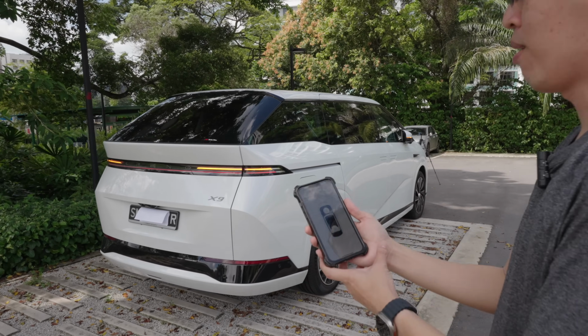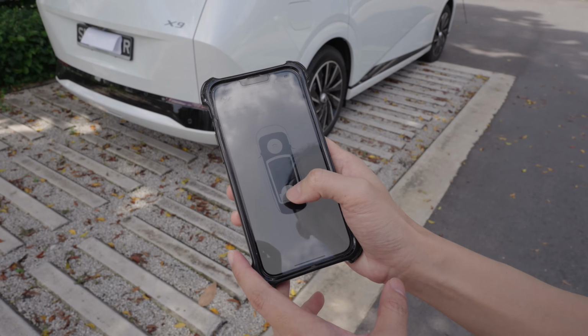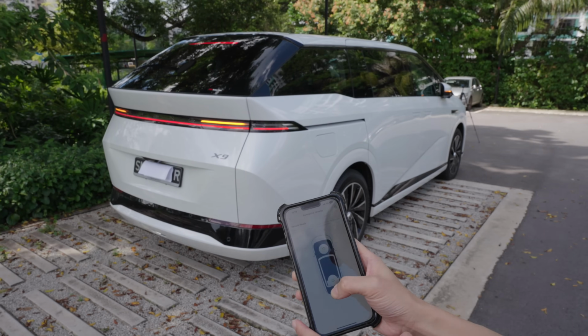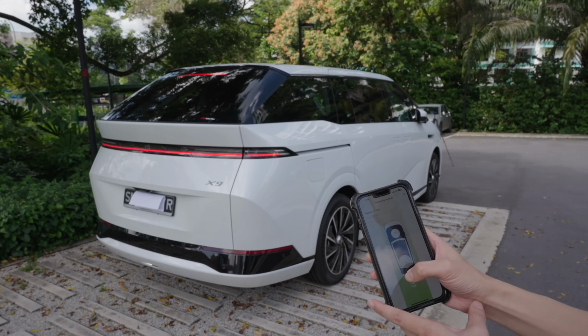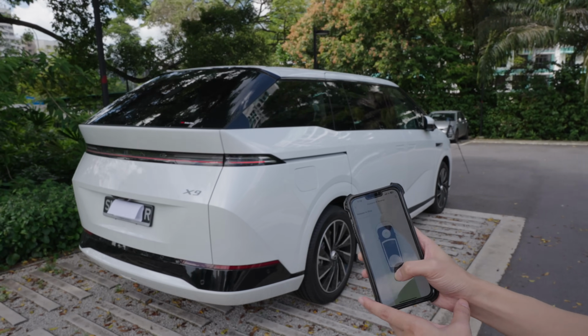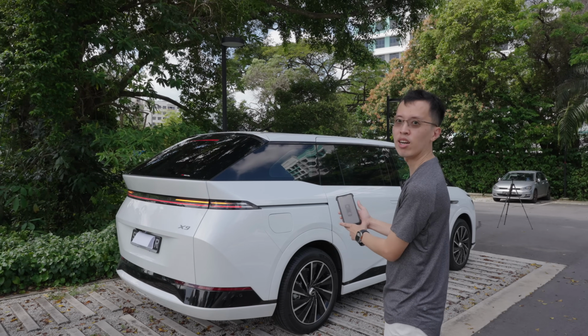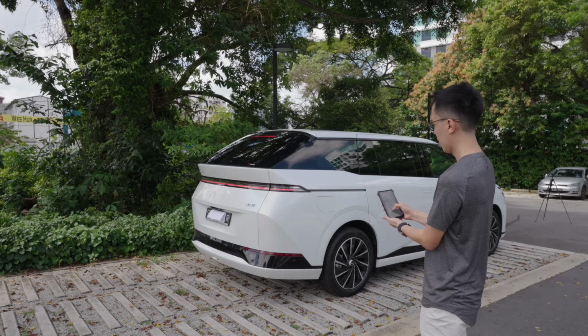So I'm in the app. There's a forward and reverse function, and all I need to do is click on the back, and then it will move back. So it's very sensitive. Once you take your hands off, it will stop. Wow, and how far can it go? It can go quite far. Let's see if we can move a little bit back, maybe another 10, 15 more meters. Okay.